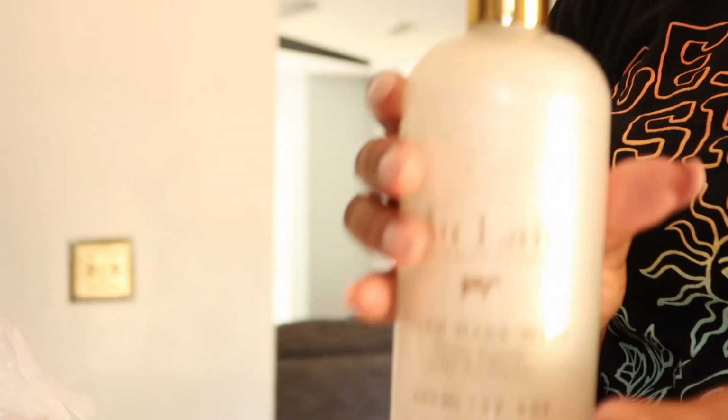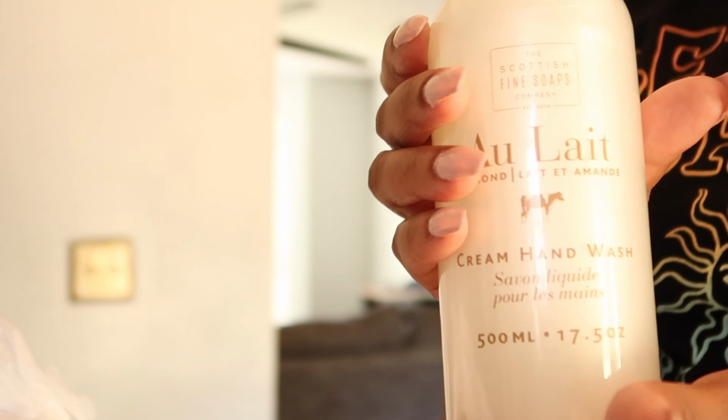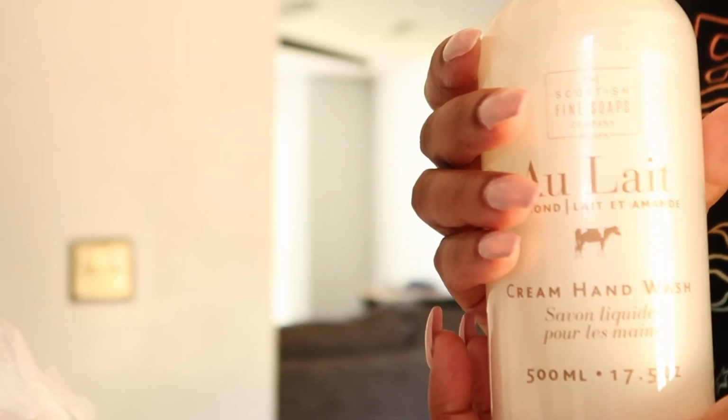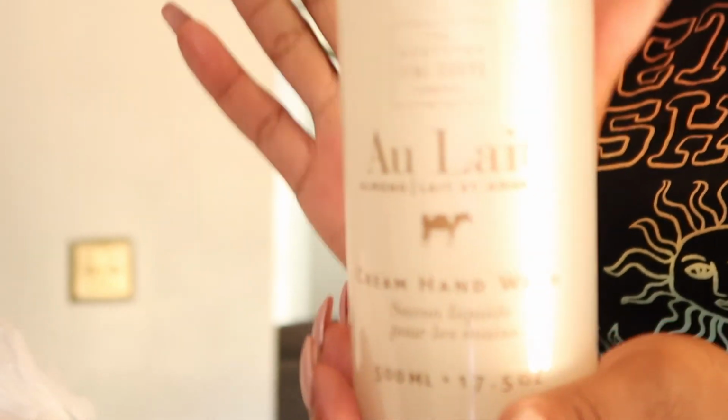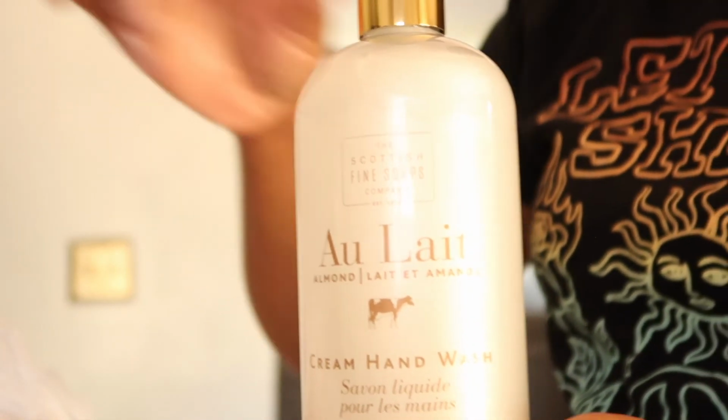When I tell you, you will love the way this smells. It's super clean. It's not like a vanilla scent or anything like that. It's just a really clean scent. And I'm going to put this next to the sink.